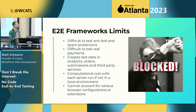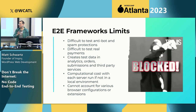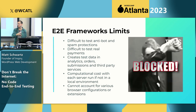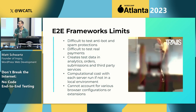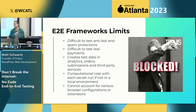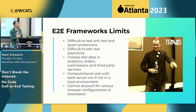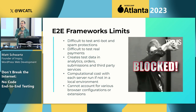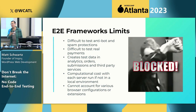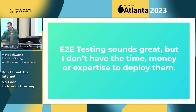And then because it's typically a headless browser, which means it's just the browser without the UI, so for example you might be using Chrome, a lot of them you can't set up extensions. So if there is an issue with an ad blocker, or an issue with an antivirus, I've had a good example where it took us forever to figure out an antivirus was breaking PayPal. And it wouldn't pick up on that. So there are some limitations there.